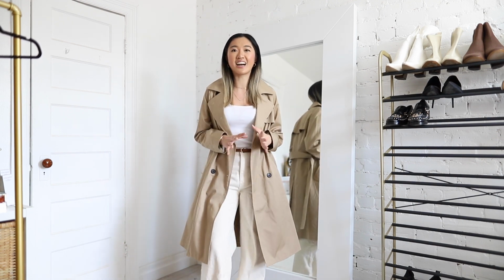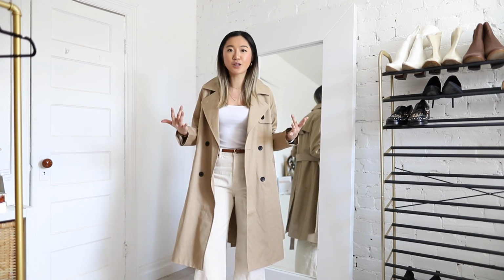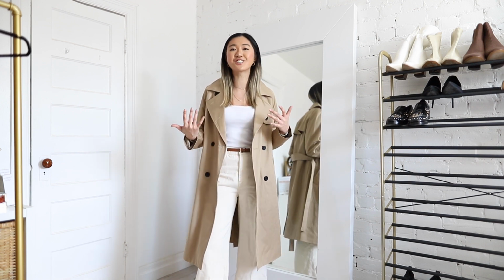I feel like this can be styled in so many different ways. Super casual with athleisure wear, super dressed up with, you know, dress pants and a tucked in shirt.